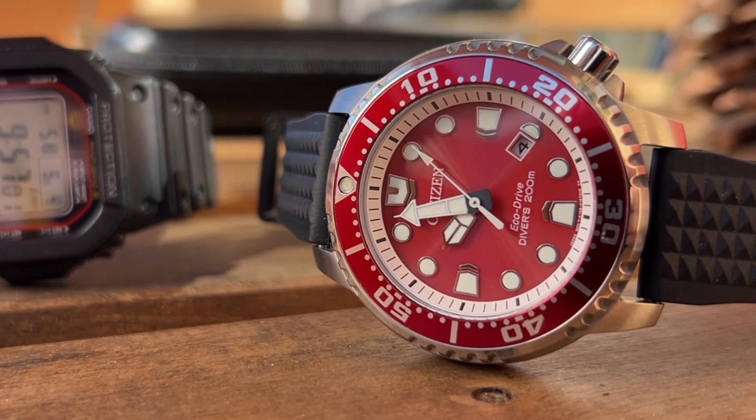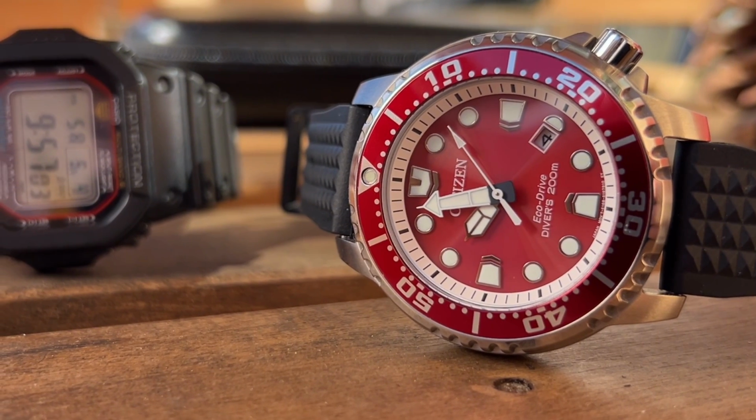Big plus for me is the aluminum bezel insert, which is my favorite bezel insert material. The right one. With silver printed numerals and minute markers. No nonsense, legible, and in my opinion gorgeous.